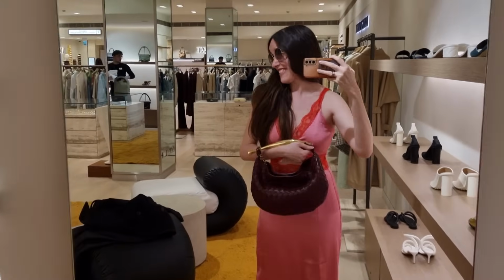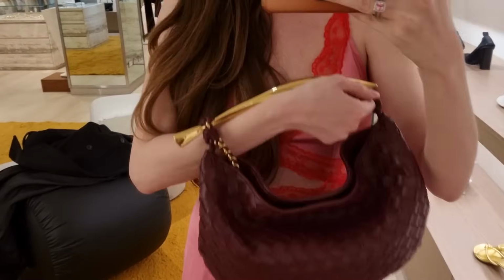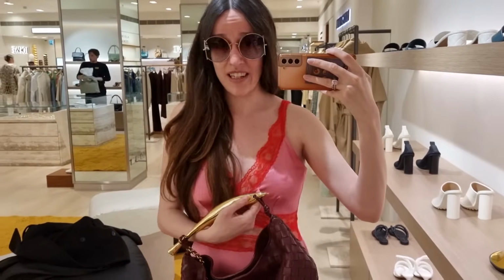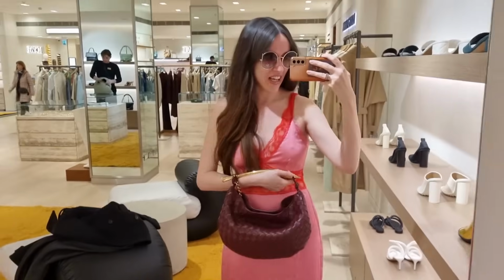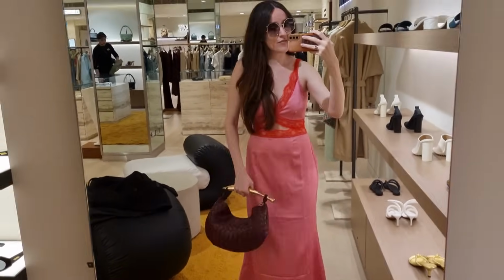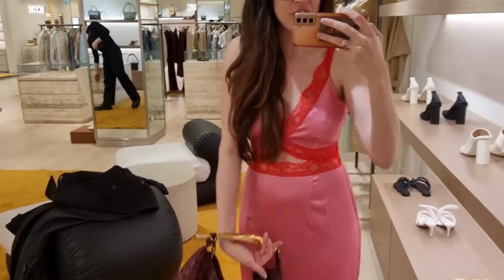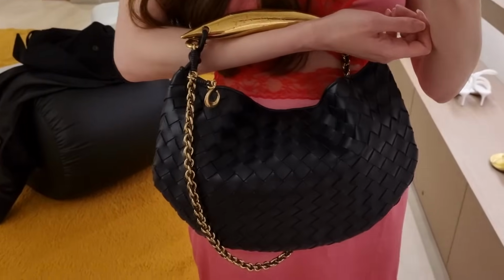Guys, it's so beautiful. They have the sardine. You guys know how long I've been wanting to get a sardine, like forever it feels. And now they're making them with a chain, with a strap, so you can either wear it like you would wear any sardine, just handheld, the strap on. So the strap is not detachable, and he was just so kind to show me this color as well.